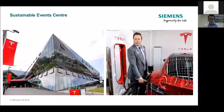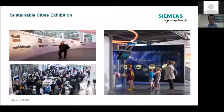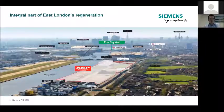As I mentioned, we host various events and openings over here. And I'm sure you all recognize the man in the picture from a company not too far away from campus. And then there's also an exhibition on the future of cities. If you're familiar with London, it's on the east side of London, even further east of Canary Wharf, which is a major financial district. It was built in 2012 as part of a new regeneration of the area.